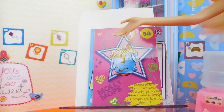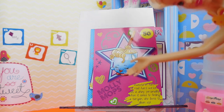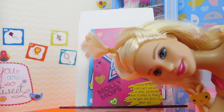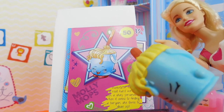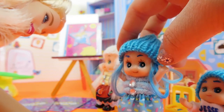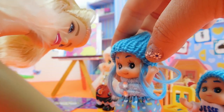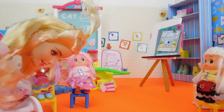Okay, let's do one more. This one is a bucket of fun, a real hard worker with a shiny personality. When it comes to finding a bargain, she loves to clean up. Okay, kids, can somebody tell me which Shopkins this is? Mop. Oh, very close, Jessie Kate. This one is Molly Mops. Can you repeat Molly Mops? Molly Mops. Very good. Okay, that was very good work.